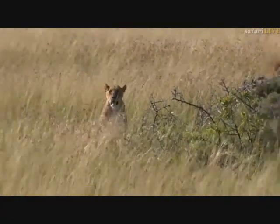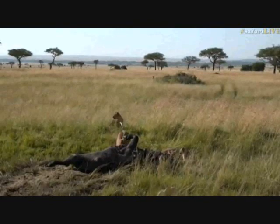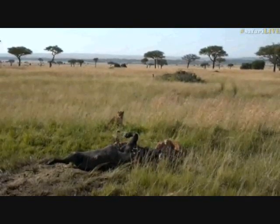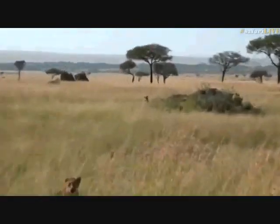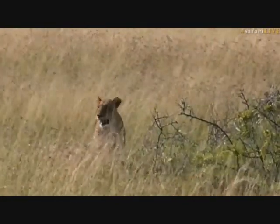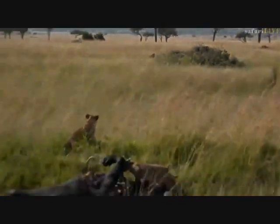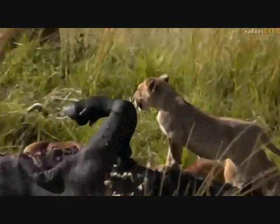Oh, well, welcome back. Sorry, Meg's caught me a little bit by surprise there. But we're still with this incredible pride of lions. Now, there's been an interesting altercation. The male chased one of the females when she went to go say hello to him. He's not too far from her now, but it was quite interesting. Oh, cub, climbing buffalo. It's a buffalo jungle gym this morning.